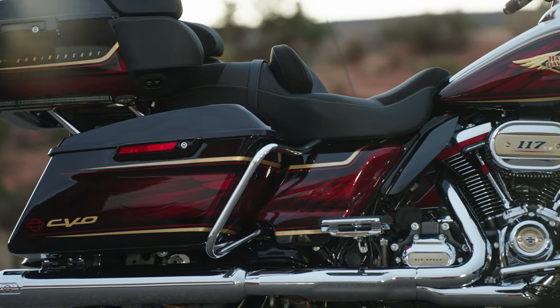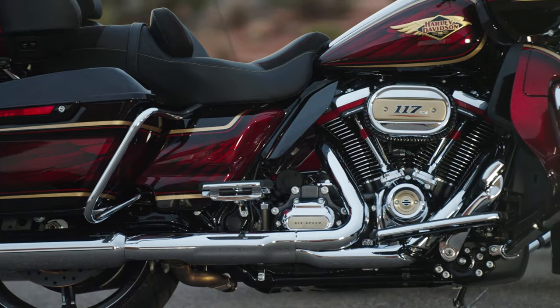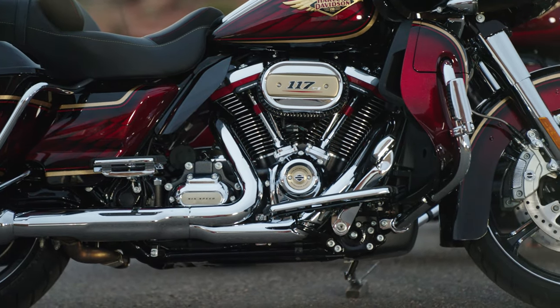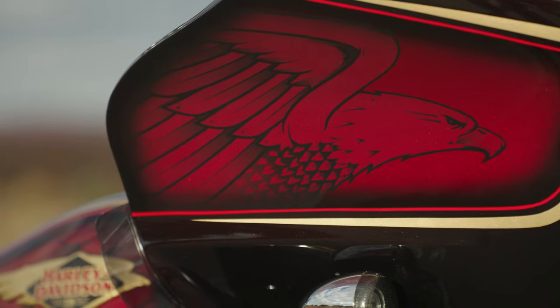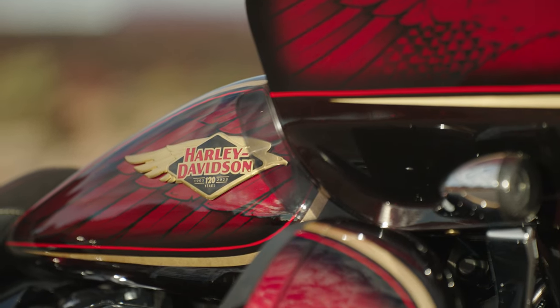The CVO Road Glide Anniversary model celebrates the 120th anniversary with the most distinctive paint scheme ever offered by Harley-Davidson. Panels in heirloom red painted over a black anniversary base coat, outlined with a bright red pinstripe and a hand-painted gold scallop. The portrayal of a soaring eagle's head and wings are subtle details you will find on the front fairing.